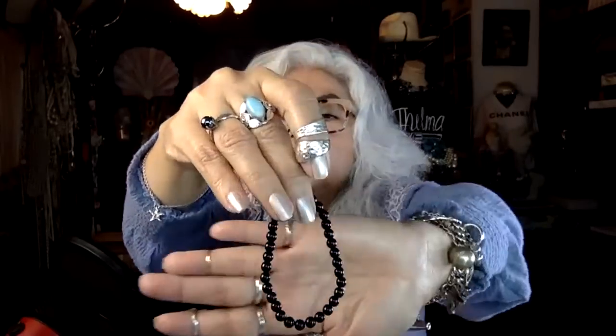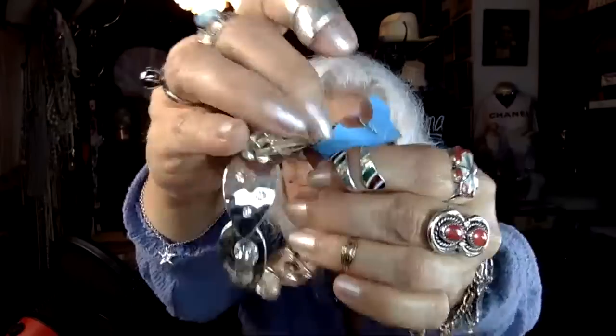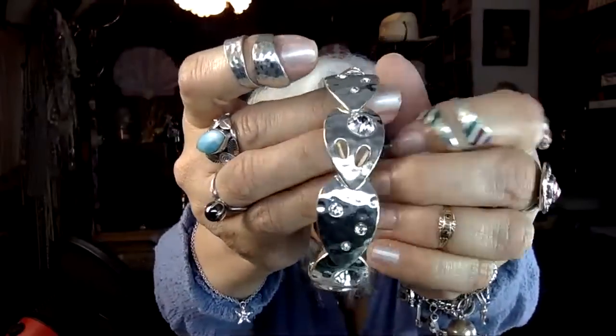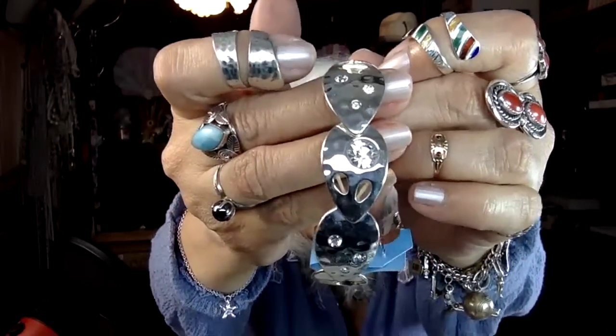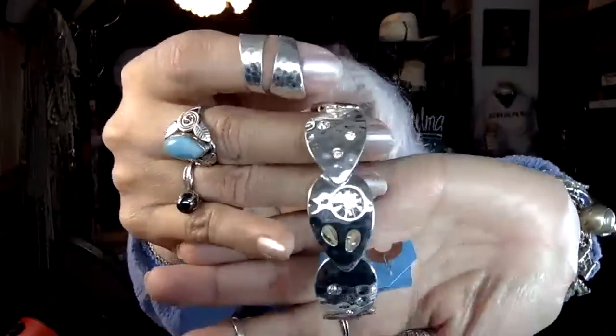That's a nice bangle. It's originally $5. Another stretch in black beads. We have a stretch in silver with rhinestones. That one's cute. Hope you can see that. Oh, good, good. I'm glad.